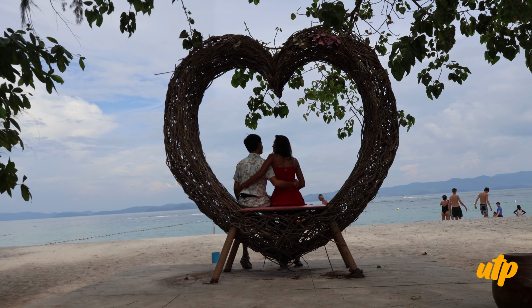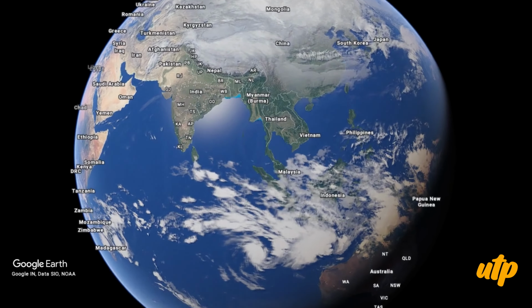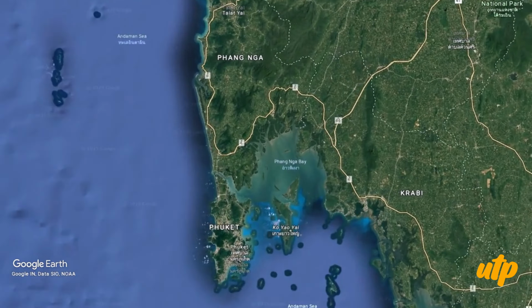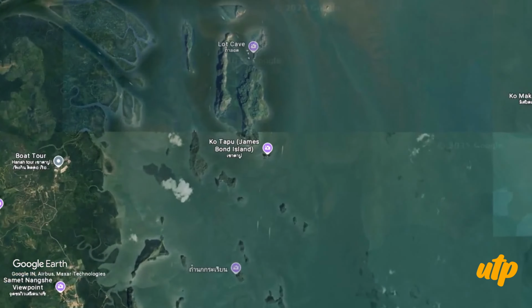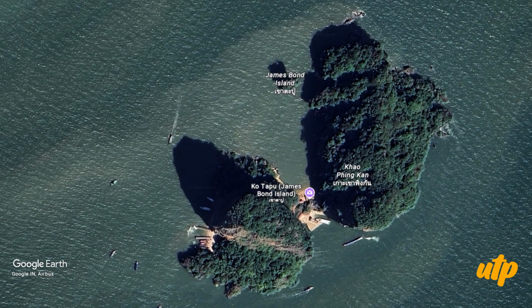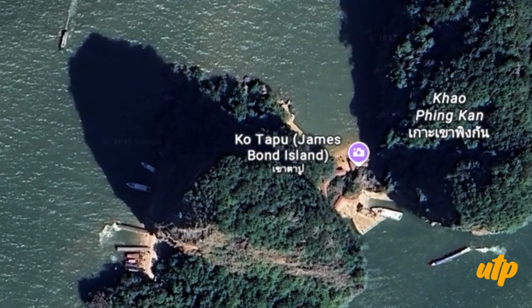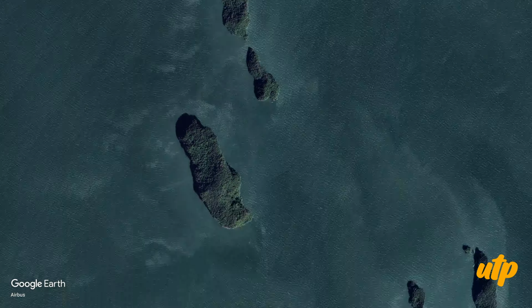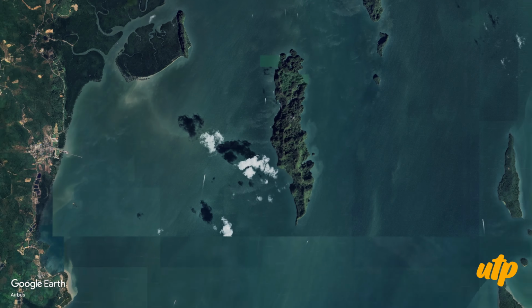An island named Khao Tapu became world famous as James Bond Island, since it got featured in 1974 Hollywood movie The Man with the Golden Gun. We will start James Bond Island trip from Phang Nga Pier in Phuket.